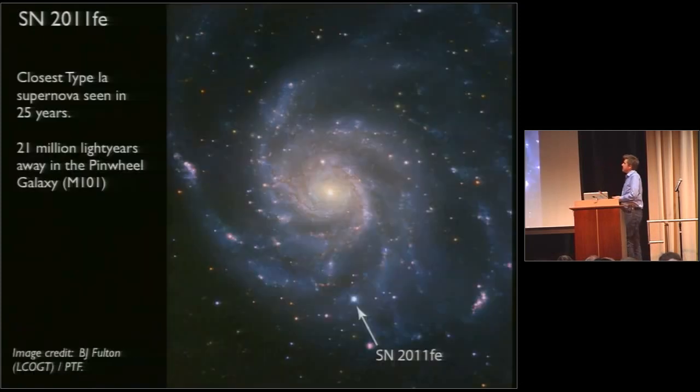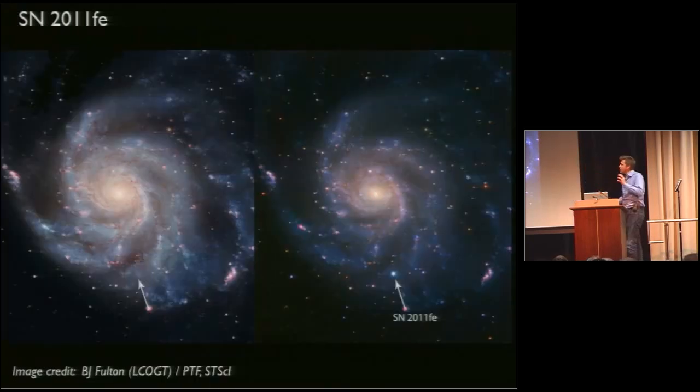So this is an image of the host galaxy. This is the sort of hero shot of a Type 1a supernova. The supernova is just a point source of light, but it's in this beautiful galaxy, M101, the Pinwheel Galaxy. And it's 21 million light years away. So the supernova actually happened 21 million years ago, but the photons just got to us starting in August, and they're still getting to us. Remember I said we can't actually see if there were any stars there before the explosion. But in this case, it's so close, we can actually try to do that trick.